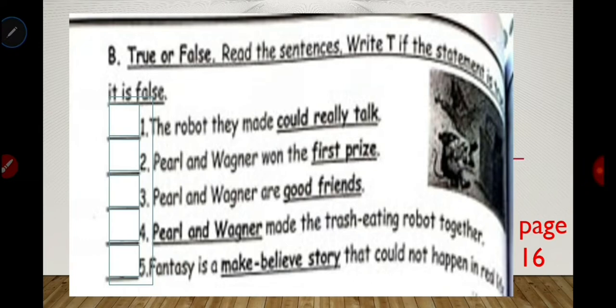Now let's have true or false. Read the sentences, write T if the statement is correct, and F if it's false. Number 1. The robot they made could really talk? Correct, it is letter F. Number 2. Pearl and Wagner won the first prize. Correct, it is letter F. Number 3. Pearl and Wagner are good friends. Good job, it is letter T.